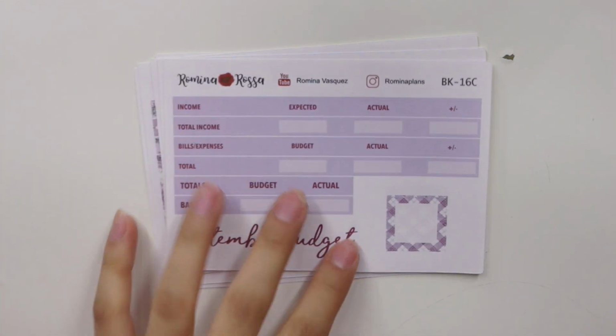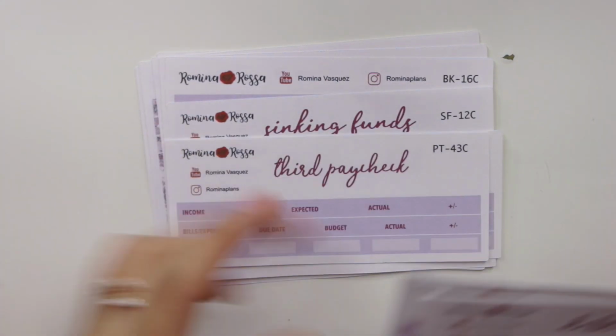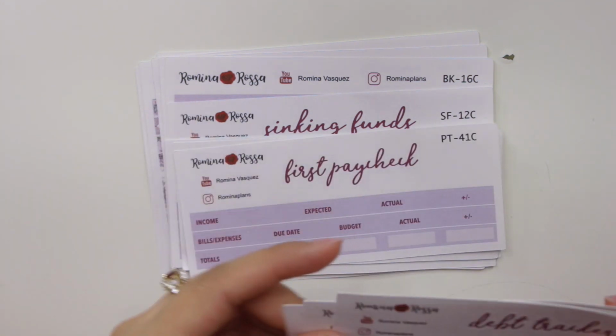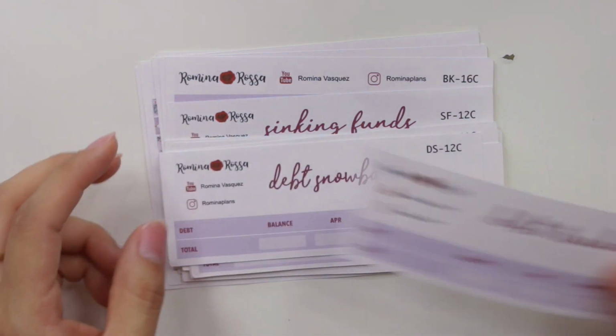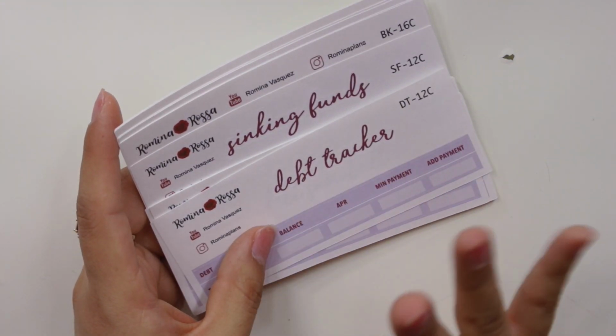Okay, then we have the plaid pattern, sinking funds, fourth, third, second, first. Then we have spending, debt snowball, and debt tracker for this. Of course, I do offer the variable income tracker as well as the debt avalanche in every one of the sizes, but I just didn't print them for the smaller ones. But I do give you guys the option to purchase that in my shop, so don't worry about that.